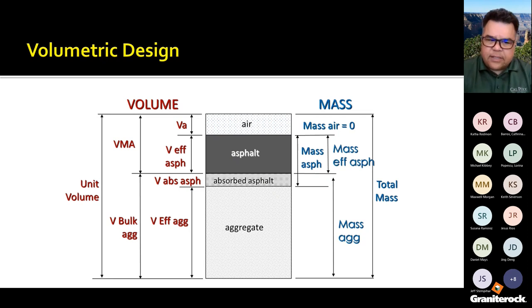And so what we do, and this is why we call it Superpave volumetric design, is we look at the volume of materials, right? So we have to find ways to take the weights that we know of these materials and translate them into a volume. And once we know the volume, then we can actually quantify the volume of air, the percent of air in that mixture. And we'll do that through straightforward calculations and measurements. We will go ahead and measure the weights of the materials.